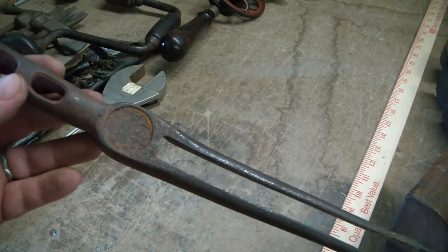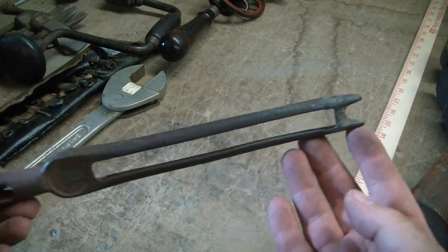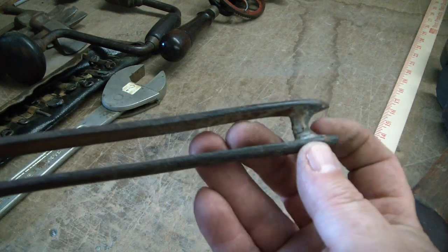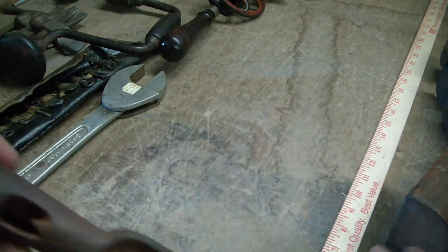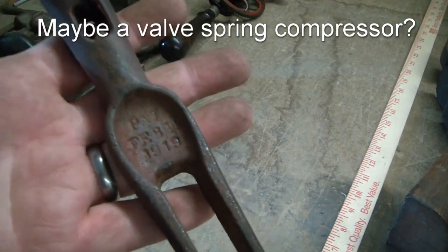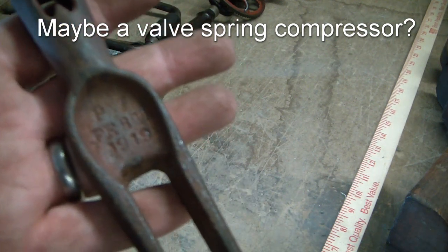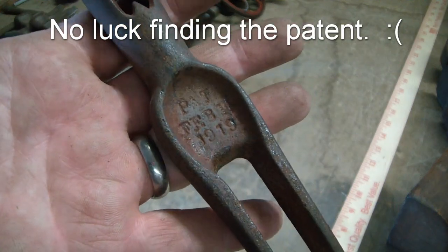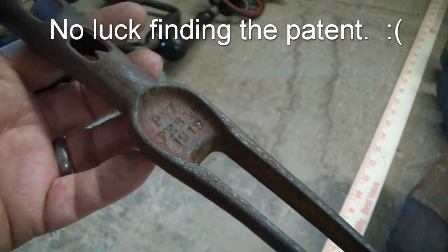And here's another item. I don't know what this is. Maybe some of you guys could help me out with that. It's got a pointy end here. Maybe a thing to hold a handle in here. And it says patent February 11th, 1919. So hopefully I can find the patent, and if I do, I will show you.